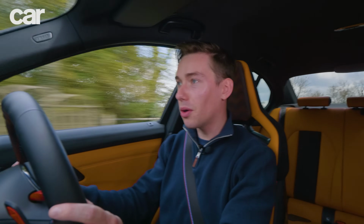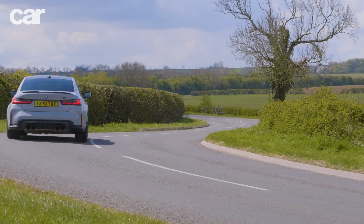And you barely have to give it any steering input either, because the rack, I mean, it's not nervous quite, but it's getting on the edge of it. You wouldn't want any more speed at all.